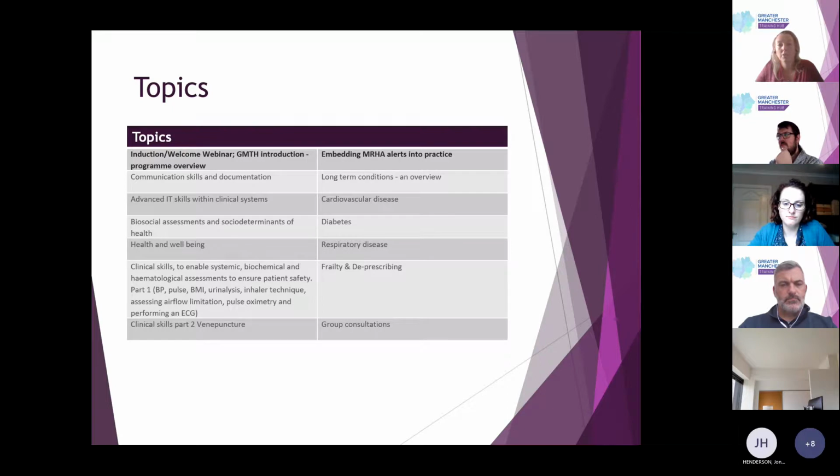And then, building on the existing skills around audit and identifying potential safety issues that have been flagged nationally, it would be about how you find that information from the clinical system, and using the different systems that we've got across GM to enable those technicians to extrapolate data. So they're not just extrapolating it, but doing something with it.